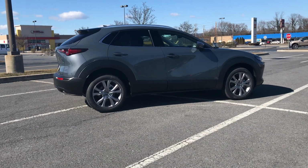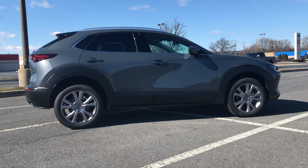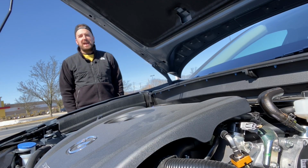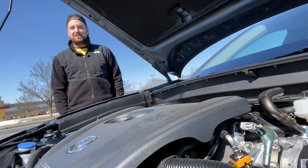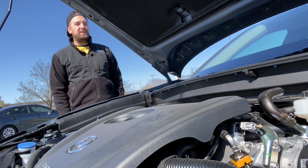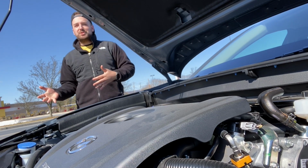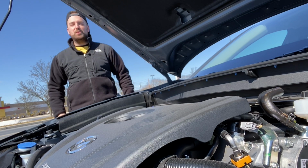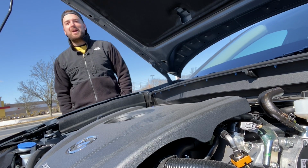Now the base CX-30, again, a little bit slower than obviously the turbo. It's also slower than the Hyundai Kona and some of its other competitors in the same class. But what you won't get is the driving experience and just how nimble and athletic and aggressive and sporty this car feels out on the highways and the back roads. The turbo one, if you're an enthusiastic driver, is probably the way to go.